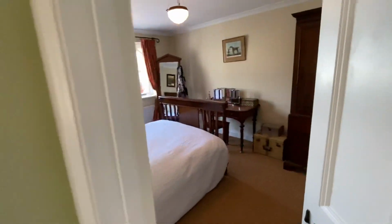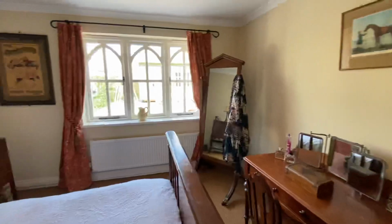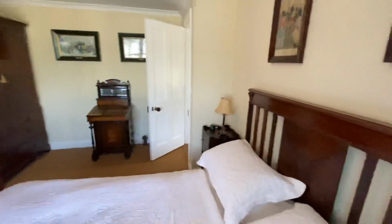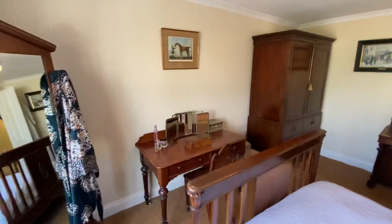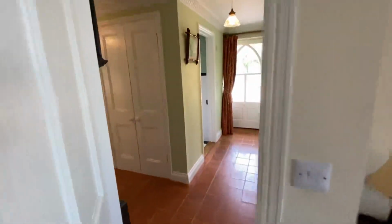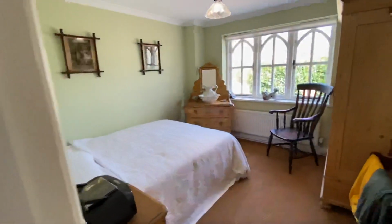Going along the hall, the main bedroom, decent sized double bed that we've got here. It's just got a lovely charm about it. It's a great position. You're just outside the village. Easy access, obviously back into Diss if you need the train line.